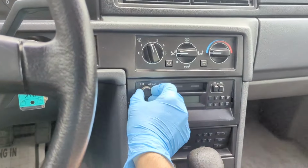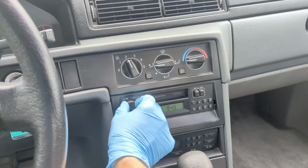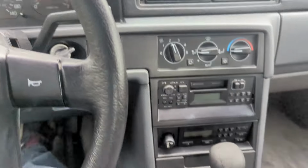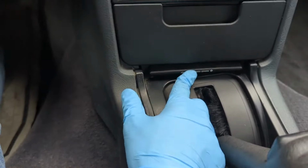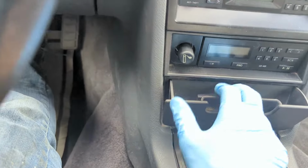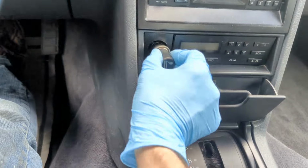Let's check the radio. Okay, radio works. Electrical fuses are right here. This is an ashtray. Very nice, very clean.